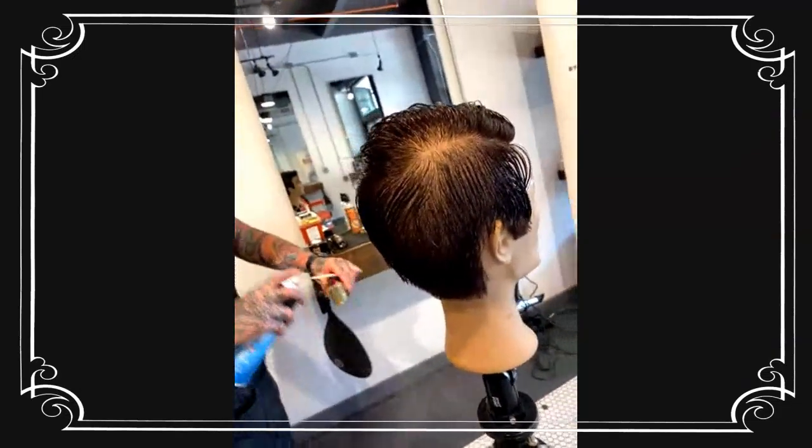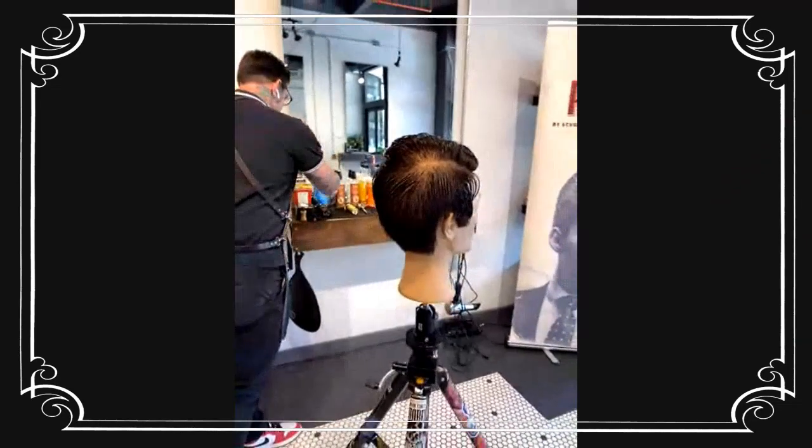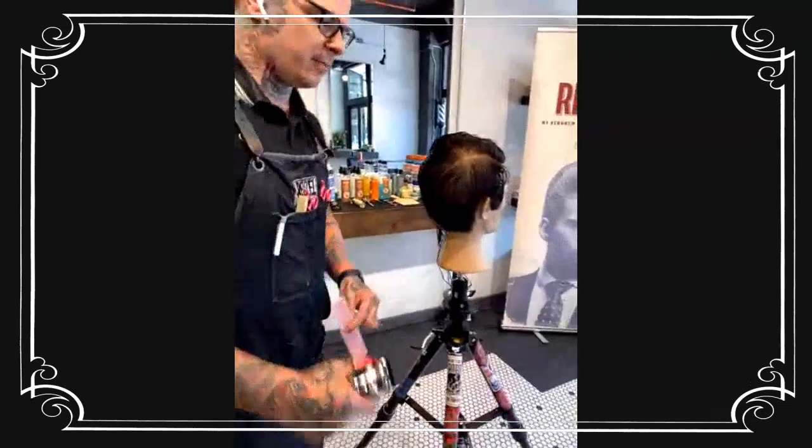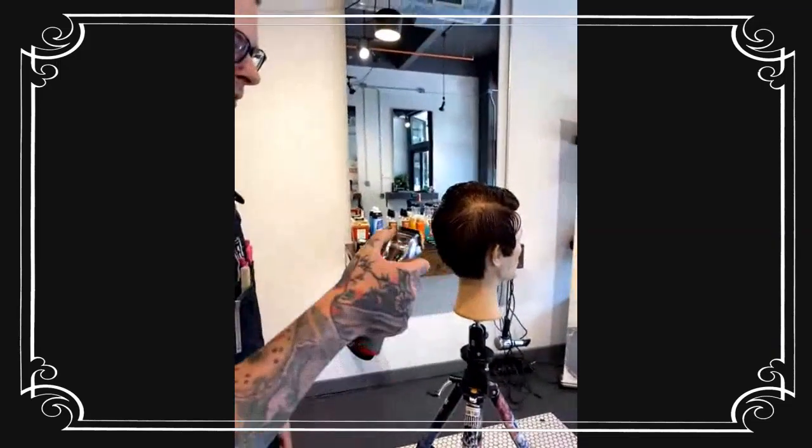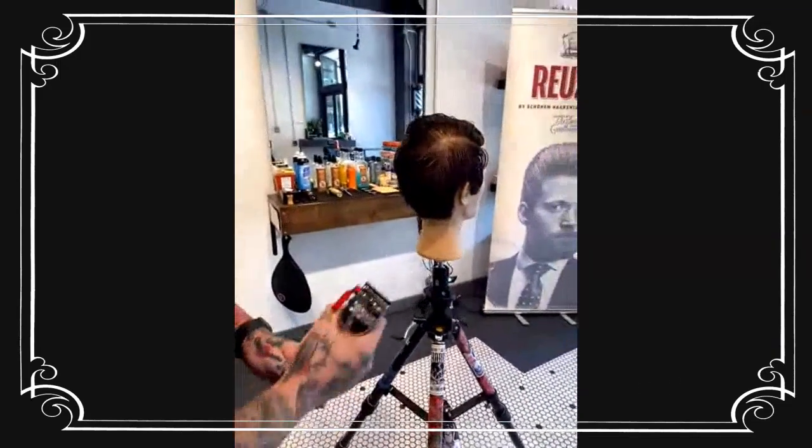And as always, I want to practice proper sanitation. So even before I work on a mannequin, I'll still spray down my clippers with a clipper side to ensure that they're nice and clean and lubed up.